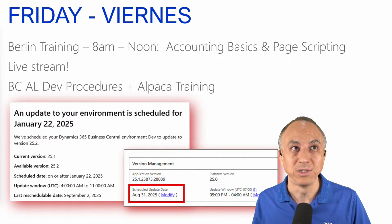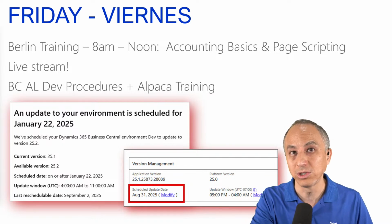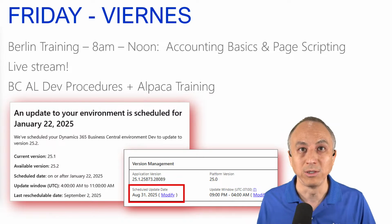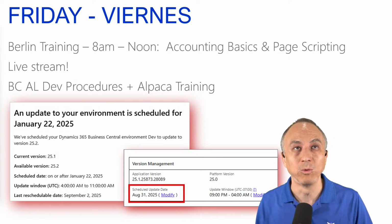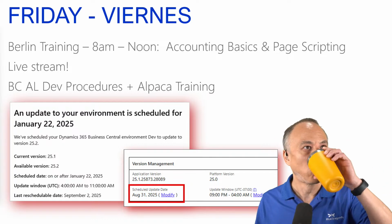and we will have to figure out how we do that with customers. We don't yet have an automated solution to push these out. We are working on building one to automatically push out updates whenever we want. So, buen provecho.